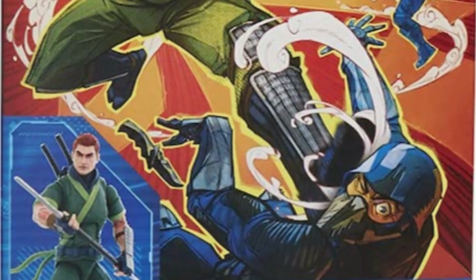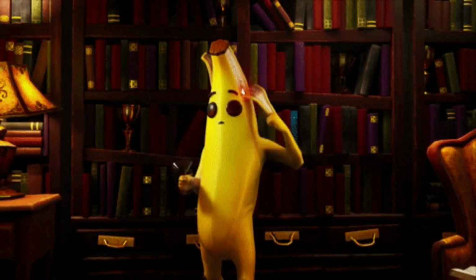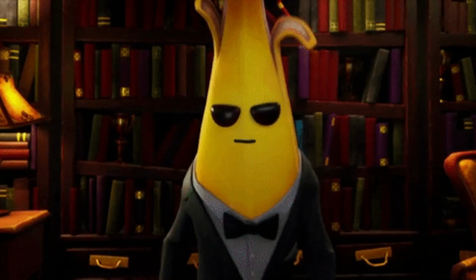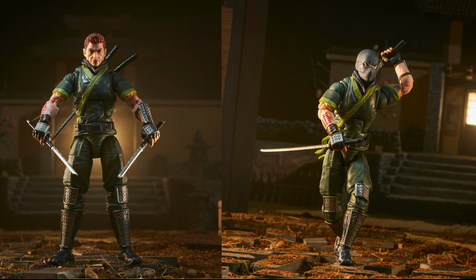While the artwork is unique and interesting, it just doesn't stand up to some of the others that we have seen come before, like say the Alley Viper or the Cobra Officer. It has more of a Fortnite vibe to it. I think they should have chosen someone different to debut this ongoing change. I feel that the artwork and the character choice may not be enough to get collectors on board with this new packaging style, as, like I mentioned before, it's a bit of a weak offering.